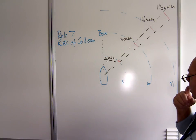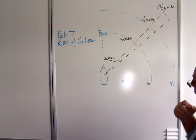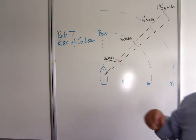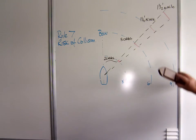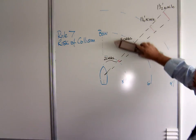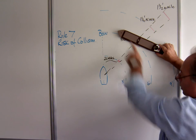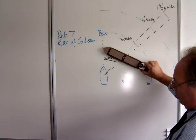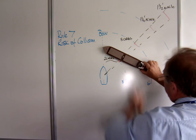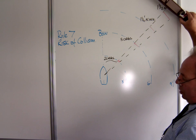Let's have a look at what else it says. It says large vessels or tugs and tow. So if I have a large vessel, let me just get you a large vessel. Should have done that earlier. Here we go, here's a large vessel. If I had a large vessel, then I need to make sure that I'm taking a bearing at the bow and a bearing at the stern. If I bring that quite close, although this is out of scale, it becomes clearly seen. Whereas the further I move it away, the smaller a target this becomes.